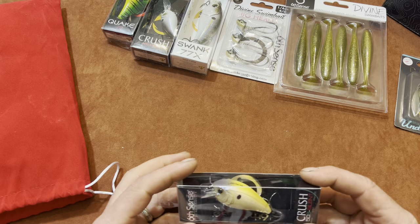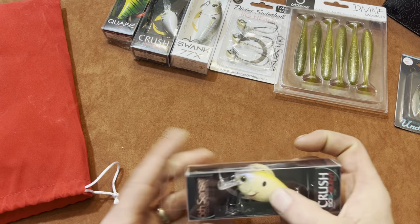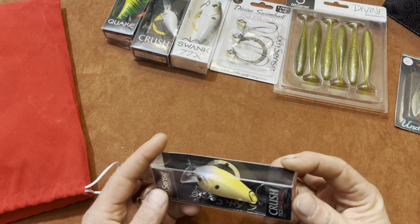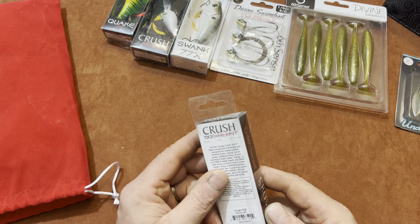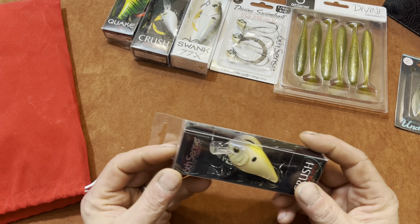Next, nice. A Crush 50 Silent. Now that's important. You don't always want all that extra noise. Very nice bait. Got that yellow on the top, pearl on the sides, blue up on the head. And that's a nice looking bait. This one's in Bone Reactor. Very nice. I like that.